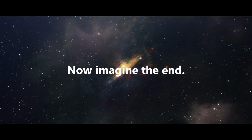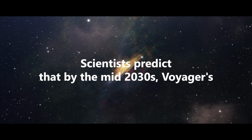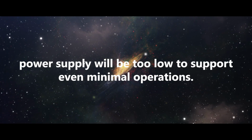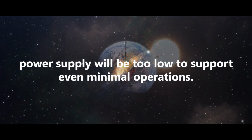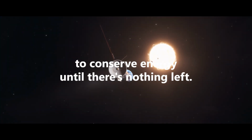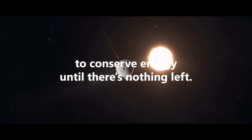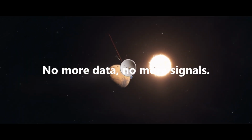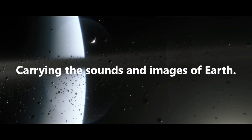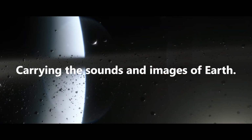Now, imagine the end. Scientists predict that by the mid-2030s, Voyager's power supply will be too low to support even minimal operations. Slowly, each instrument will be shut off to conserve energy, until there's nothing left. No more data, no more signals, just a silent object moving through space, carrying the sounds and images of Earth.